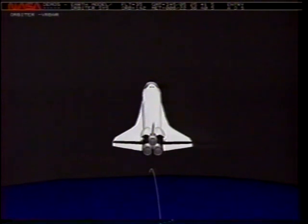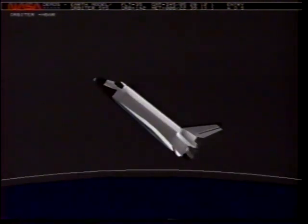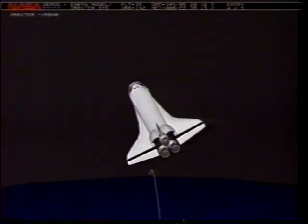Systems continuing to perform very well. Current altitude 312,000 feet. Velocity Mach 24.6. Columbia descending at 500 feet per second at a range of 3,600 nautical miles. And the first planned roll of this energy management sequence underway.